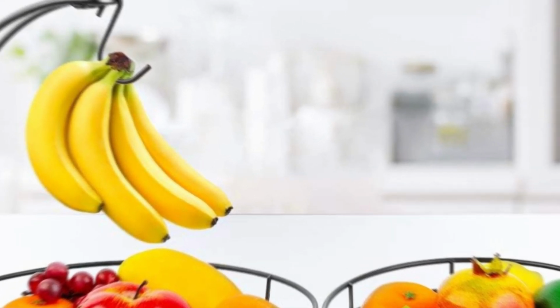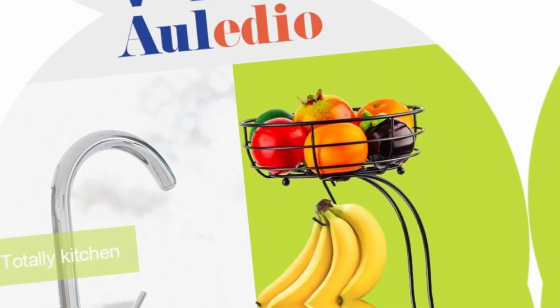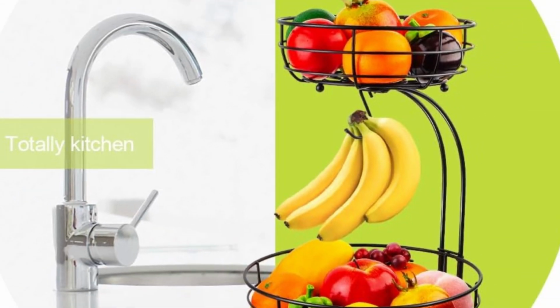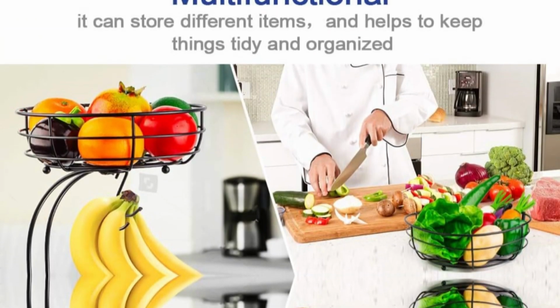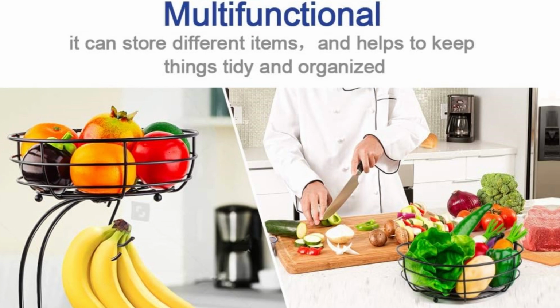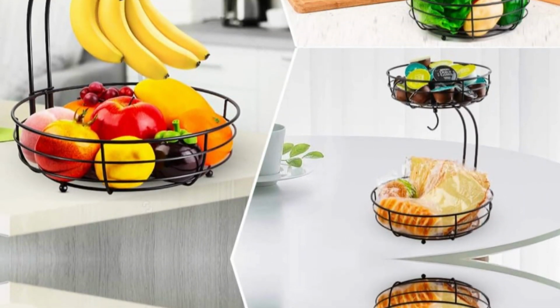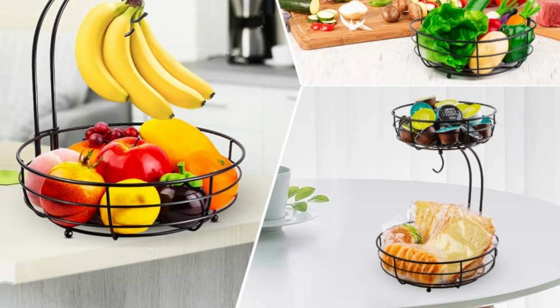Easy no-tool assembly, without complicated wall mount fixtures, no drilling. Decorative classical romantic iron artifact makes it better. Customer service. In Aledio, you can enjoy 45-day full money back, 360-day replacement, and customer service. USPTO patent pending.